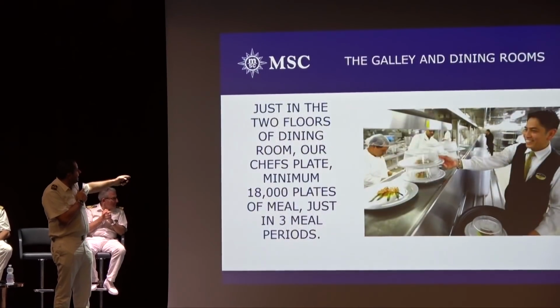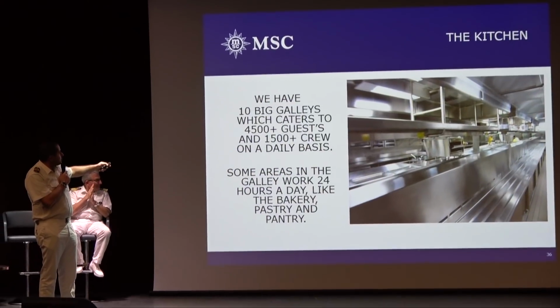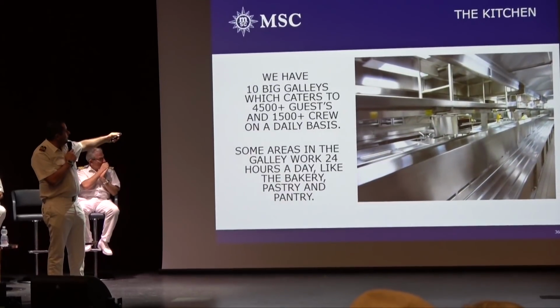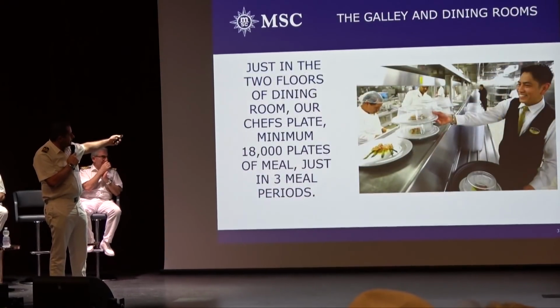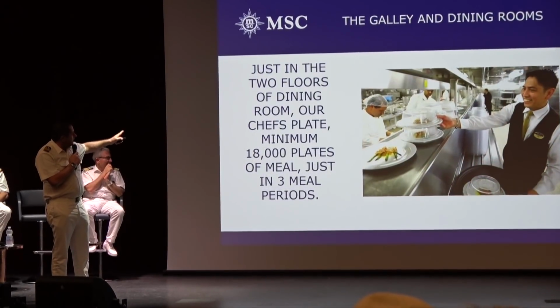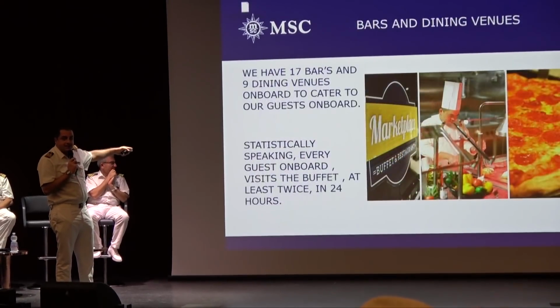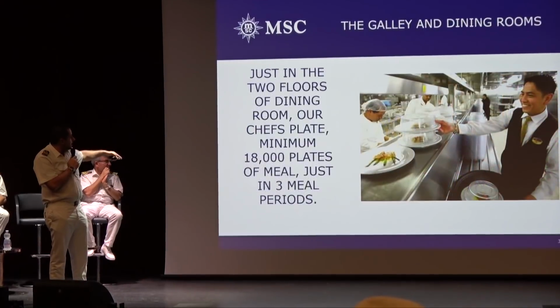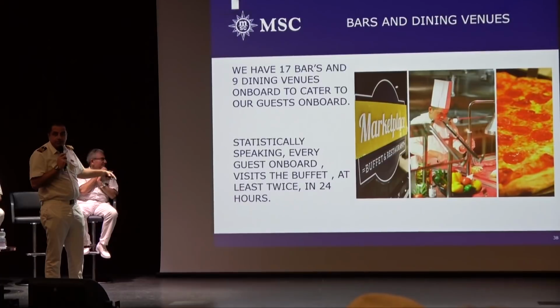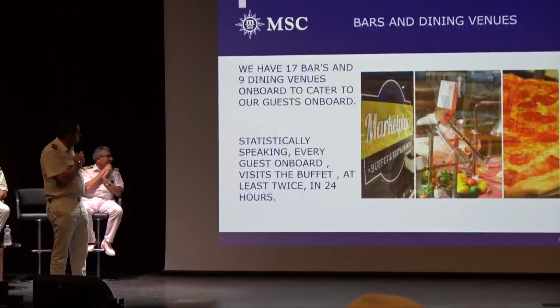We have 10 big galleys, which cater to 4,500 guests plus 1,500 crew. There are two floors on decks 5 and 6 where we have the complimentary restaurants, plating a minimum of 18,000 plates per day for all meal periods.